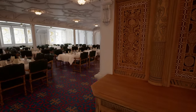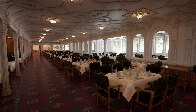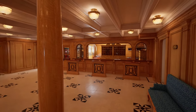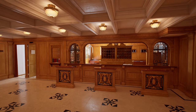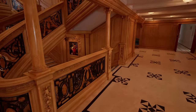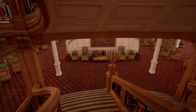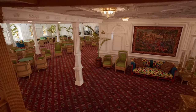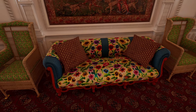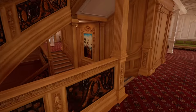So that's one thing. What we can do is turn around and head back up to the grand staircase. On the grand staircase, it is worth noting that these offices here are the inquirer's office and the purser's office. I don't think I named them before. So what we'll do is we'll start here and we'll go down. So we'll go back through the first class reception area, with a very interesting print on the little sofa there, just catching my eye. But this time we will carry on going down.